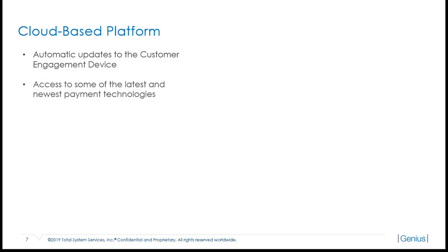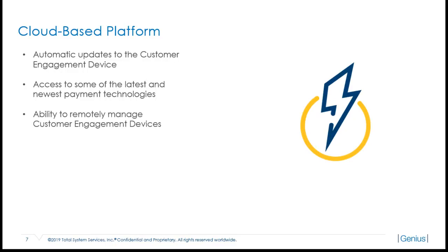Since Genius is on a cloud-based platform, we are able to give the merchant the flexibility to manage their devices remotely while still giving both them and TSYS the ability to do various tasks. For instance, TSYS can update the merchant's device on an as-needed basis. We can automatically push these updates to the merchant's devices without them having to do anything. The updates happen once the merchant resets their device, which is on a nightly basis. As new payment technologies arise, we can automatically update the devices to allow for these new payment acceptance types. Lastly, merchants can manage their devices from the confines of their own home or office.